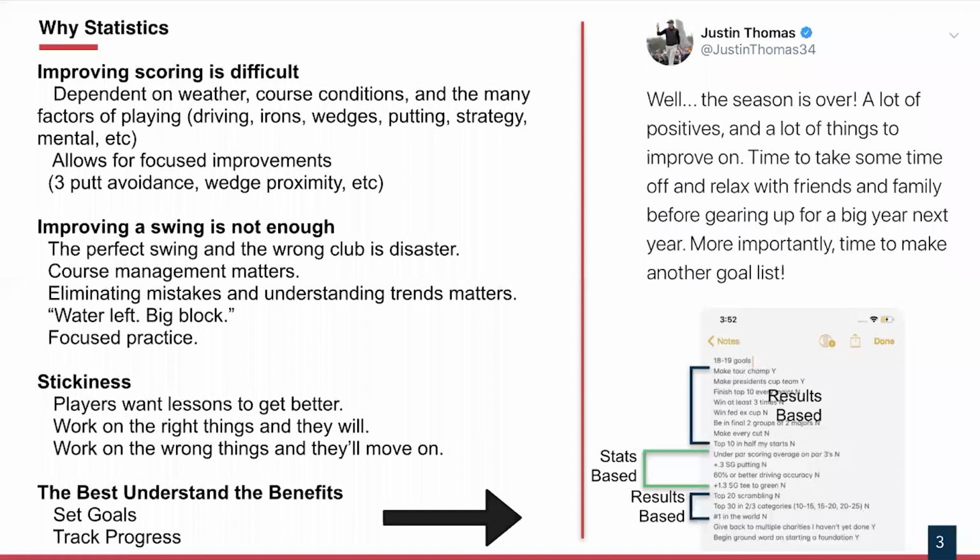Why do you care? Well, first, improving scoring is difficult. Depending on weather, course conditions, and all kinds of factors, a score may not necessarily be reflective of whether the student is improving in any general area. Improving just a swing is not enough. You can have a golfer with a perfect swing, but if they're making bad decisions and knocking it all over the place, going for pins they shouldn't be going at, then they're still going to make mistakes and it may not translate. So knowing what they're doing on the course can help them make better decisions.